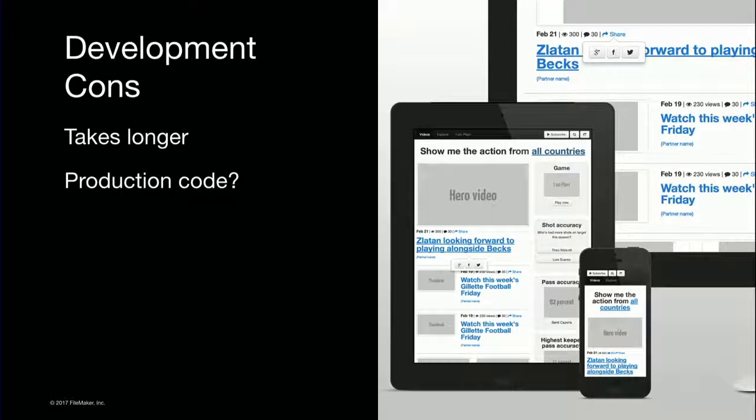Then you have this fun question of, when I build a prototype in the actual tool that I'm going to be building the final thing in, is the thing I'm building right now production code, or is it something that I'm going to throw away?